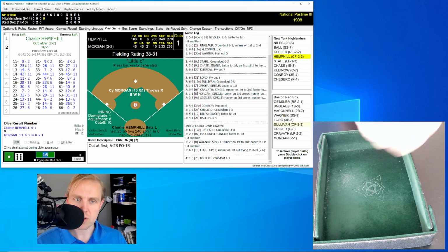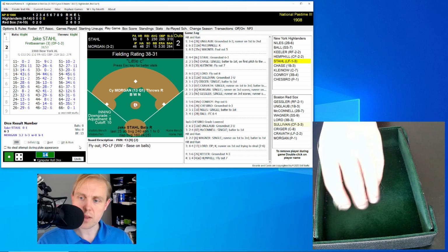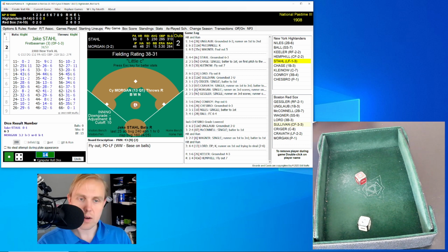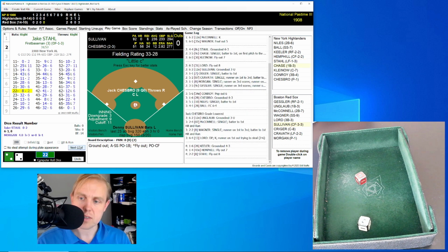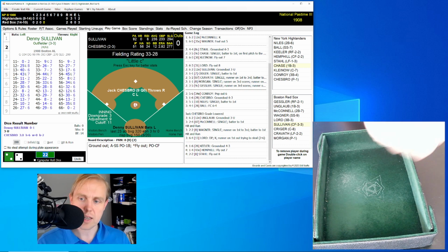McConnell goes to first, one away. Here's Charlie Hemphill. He rolls a 14 for a 43, fly ball left field, and it will be Kravitz who has that, 2 gone. Jake Stahl now rolls a 22 for an 8, and that's a fly ball to center, and it will be Sullivan who has that one. We go to the bottom of the fourth just like that.